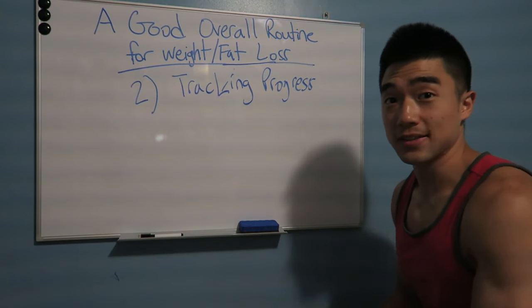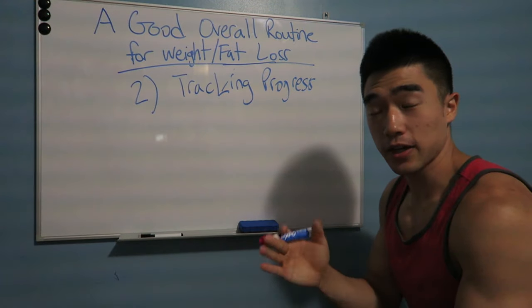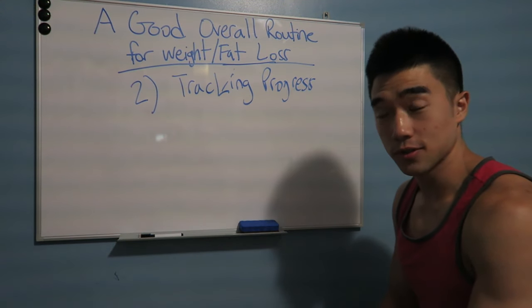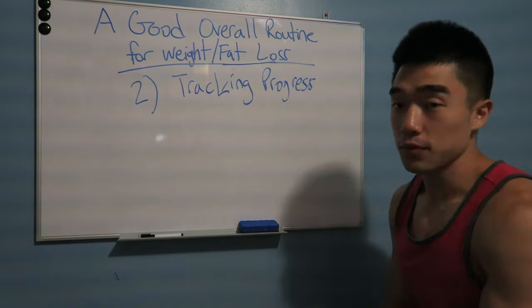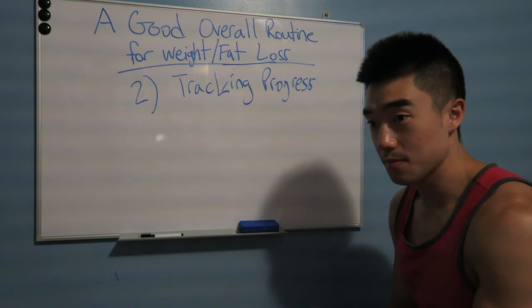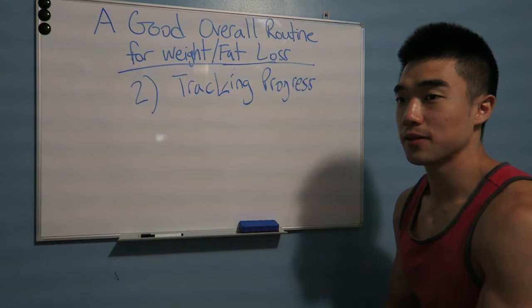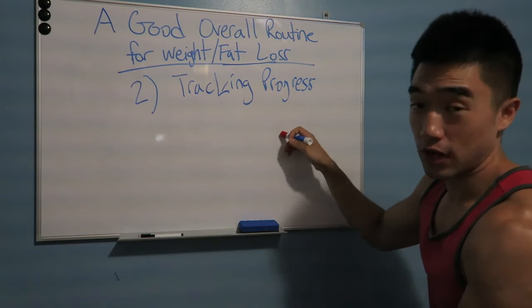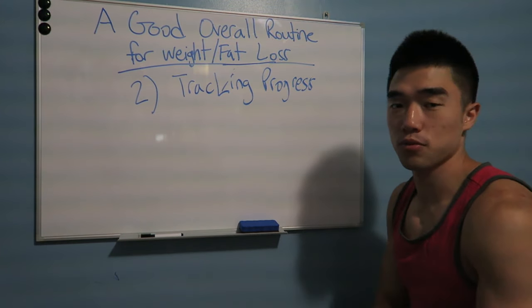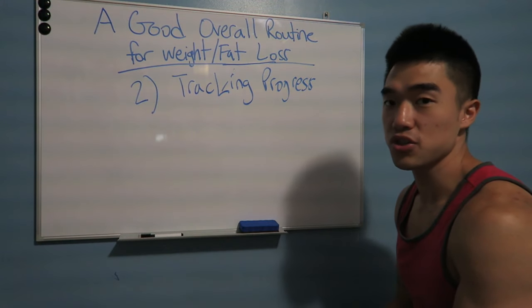Okay, so the next thing you should be asking yourself is if you're tracking your progress. And if you're not tracking your progress, you probably should. A lot of people go to the gym, do the same thing, and the year after that the same thing, and they don't see any change. And that's the reason why, because they're not tracking their progress. So make sure you're tracking your progress, whether it be on a notepad, writing it down, or using Excel spreadsheets.